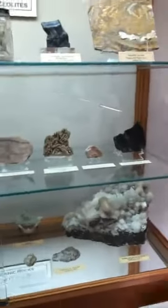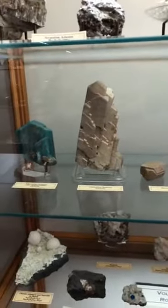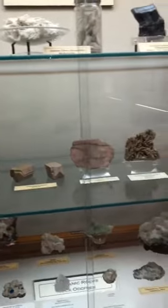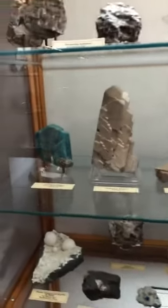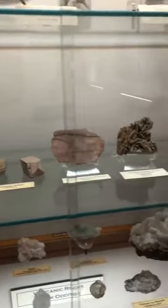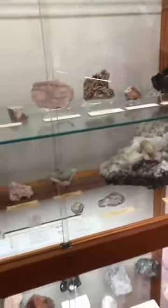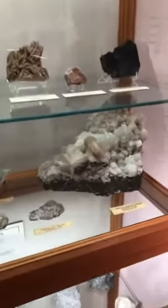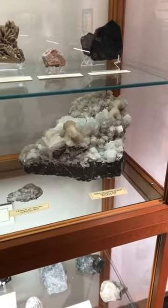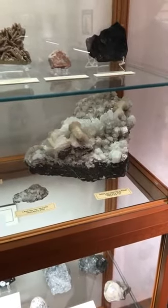These are feldspars in this shelf here, and feldspars are the most common mineral in the Earth's crust. And some of them are gemmy varieties, like the amazonite, the very first one there, beautiful green. And then moonstone is also a gemstone. In the next shelf, we have zeolites, and zeolites are important industrial minerals. They help soften water, they're used in laundry detergent, they're used in animal feed, in lots of different applications.